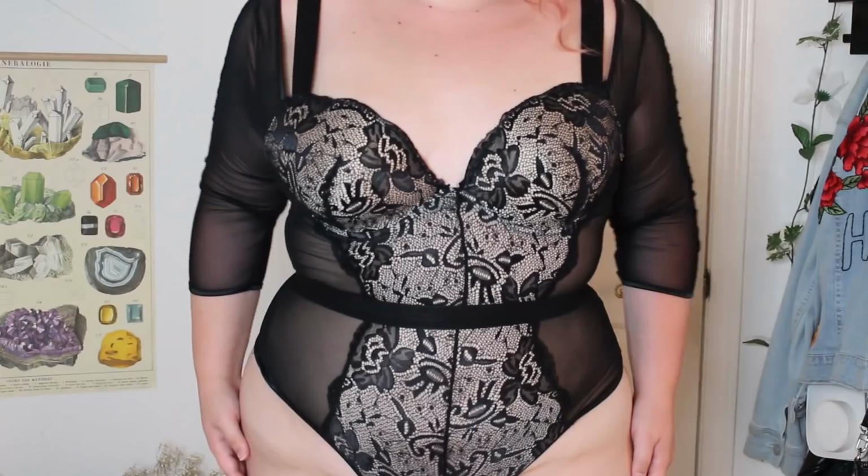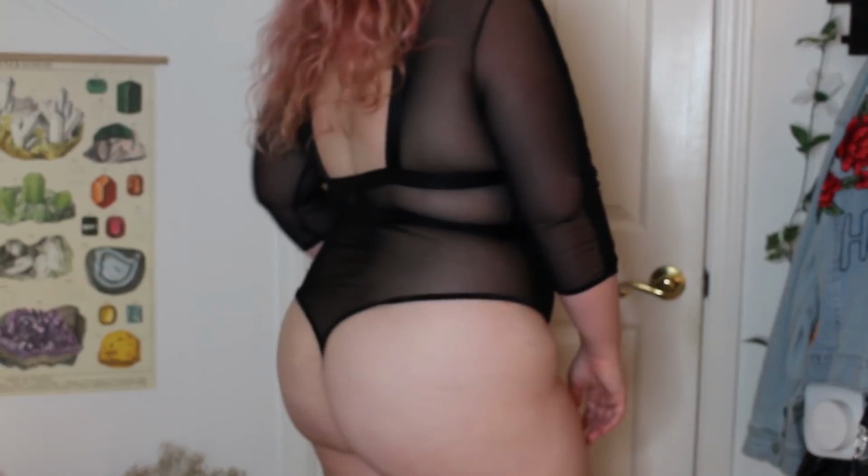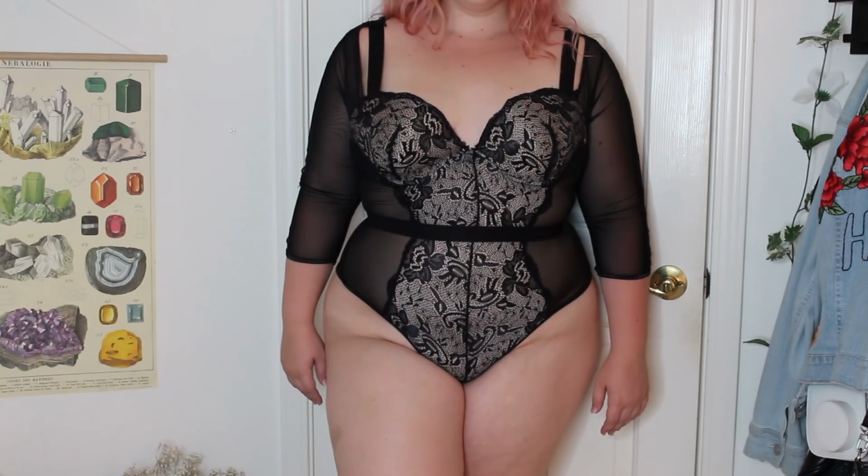Lastly, this one is definitely more of a nightwear piece. So this is a lace bodysuit, and it does have very intense cups at the top, and then it does go down in a panel style. And then the rest of it is sheer, which I think is super cool, and it does have a cutout in the back. I also really love the sleeves on this because they did add lace to it, and then the rest of it is just mesh. This has to be one of the sexiest bodysuits that I own.